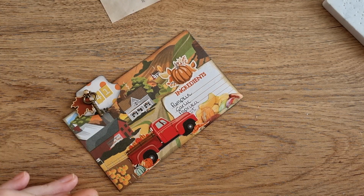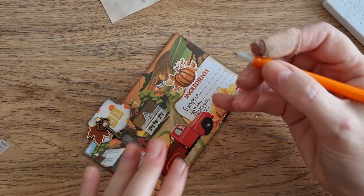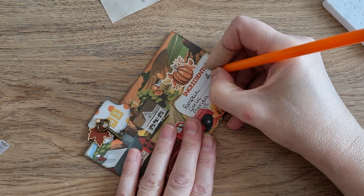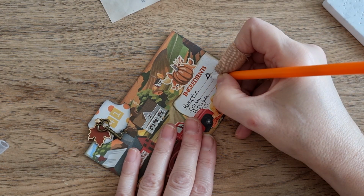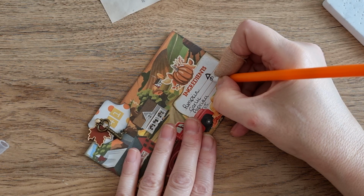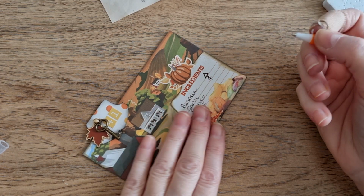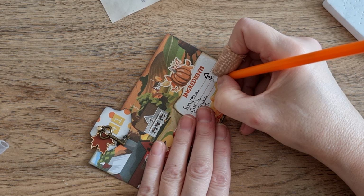So where's my pen? Let's get my spooky cutie little pen. And we can do just shapes. So we've got a triangle. We're going to have a circle with a line through it. And then we could have, what could we have next?